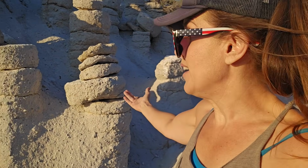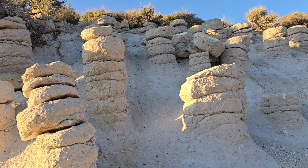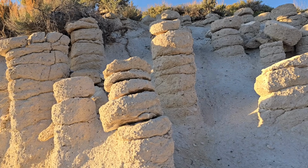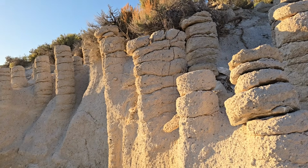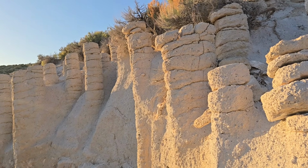I know a lot of people are very anti-rock cairn these days. I personally am a fan, and I guess now it's actually trendy to knock over rock cairns because it's a sign of man in the wilderness. They shouldn't be here. So if you see a rock cairn, you're supposed to knock it over. Well, not so fast, buddy. These aren't rock cairns. These are naturally occurring pillars, or columns, I guess is what they call them. The mystery columns of Crowley Lake.